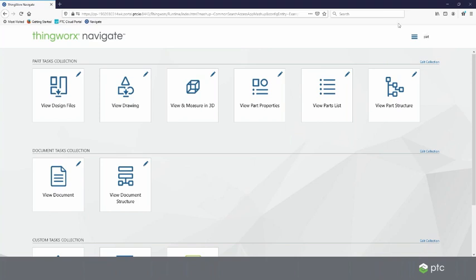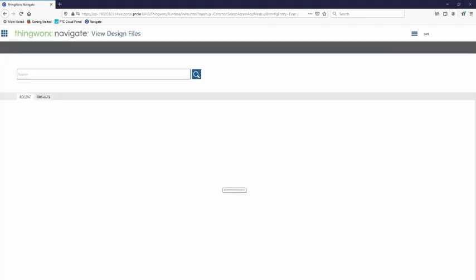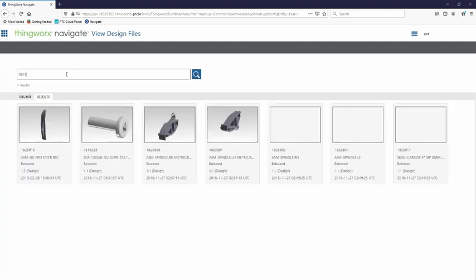So first, we're going to start with our suite of part-based applications, and we're going to start with our view design file application. This is where we have the ability to search for those parts from within our Windchill system and bring them up directly as we see necessary and download the design files that are ultimately associated with this. So here, I'm just going to type in 4 digits of a part number, so 1823. And for any Windchill veterans in the room, you'll notice I didn't need to use a wildcard. I could just search those 4 digits. It's going to bring me up ultimately a presumption of that wildcard.